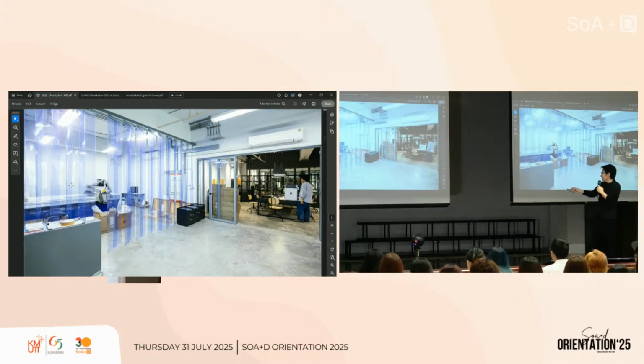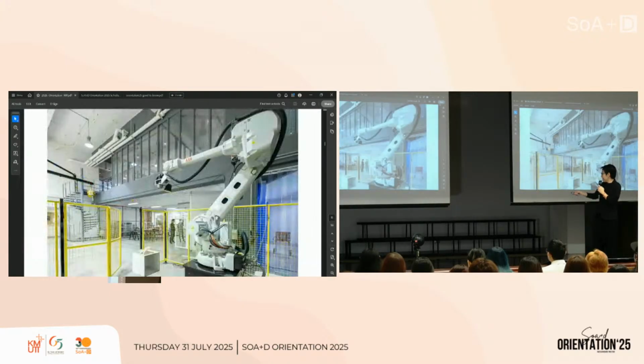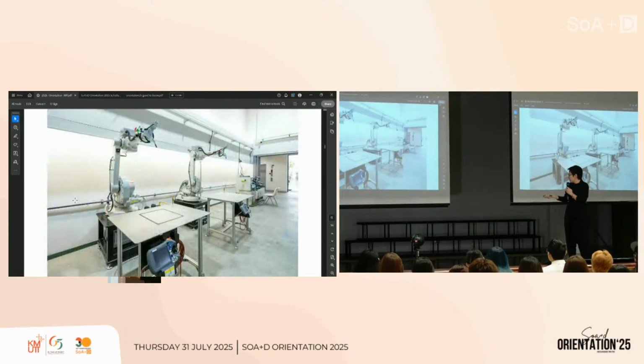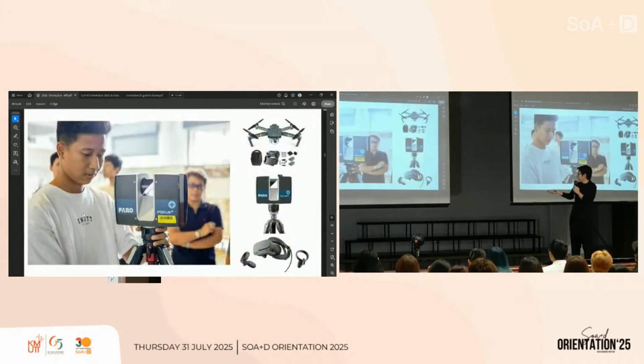We have an industrial-size CNC machine, a very big fab lab, laser cutting. Also, I think we are the only architecture school that has concrete printing, with a robotic arm, and we can print. For architecture students, we have electives that you can explore, digital fabrication and concrete printing. Also there are smaller things: drones, 3D scanner, hologram, and VR.